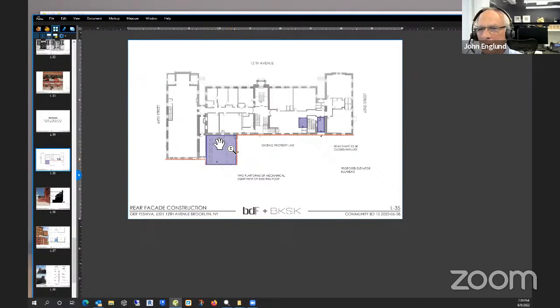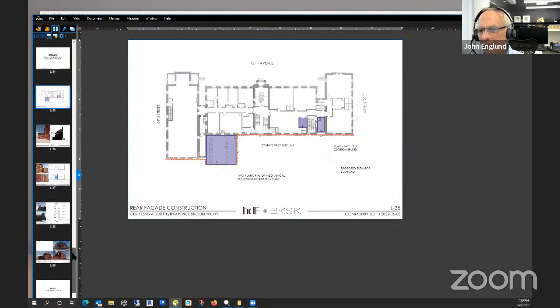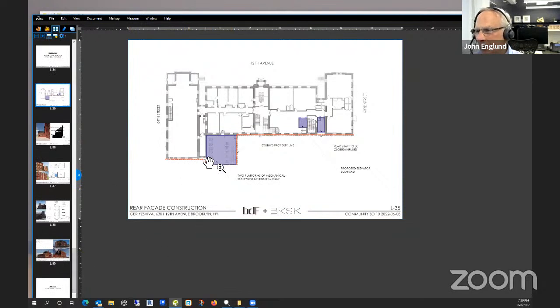And we're proposing to put air conditioning equipment on the roof of this extension. The other option that we had really was to put it on top of the main building where it would have been quite visible from view. So we were hoping that this is an acceptable alternative to you.